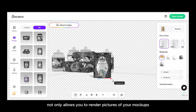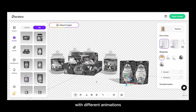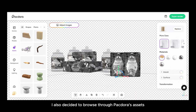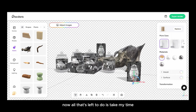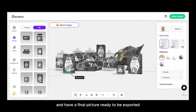I personally decided to go with this solution, but to anyone interested, keep in mind that PACDORA not only allows you to render pictures of your mockups, but also offers you the possibility to create videos with different animations for your models. I also decided to browse through PACDORA's assets to find an extra element to enrich the final rendering. Now all that's left to do is take my time to arrange my designs as I please and have a final picture ready to be exported.